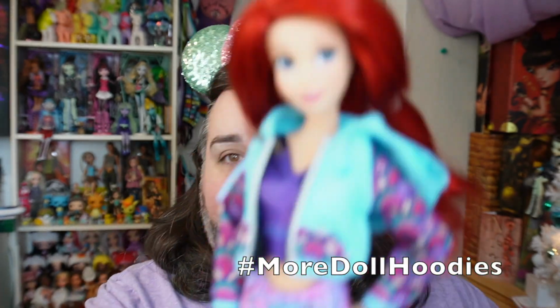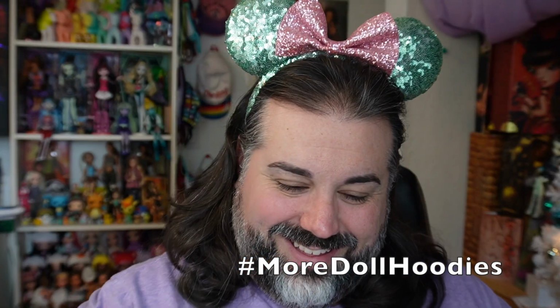I like more casual clothing, and it just doesn't happen that much. That's what I'm most excited about. Even some of these dolls have dresses, but they look like normal dresses, not necessarily princess dresses or fancy cocktail dresses. They just look like casual day wear. And I want more dolls to have that, especially more doll hoodies. Hashtag more doll hoodies. We need more of this.